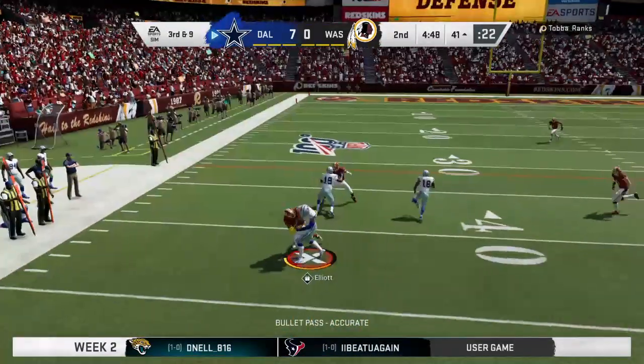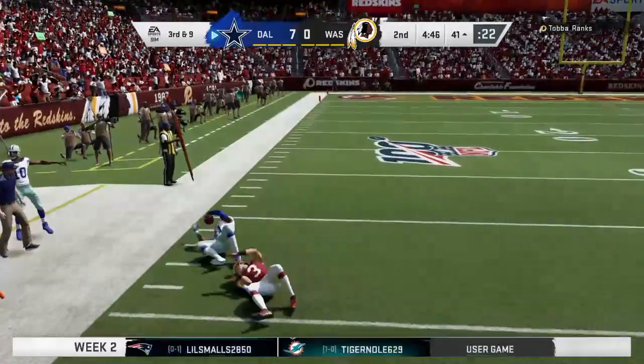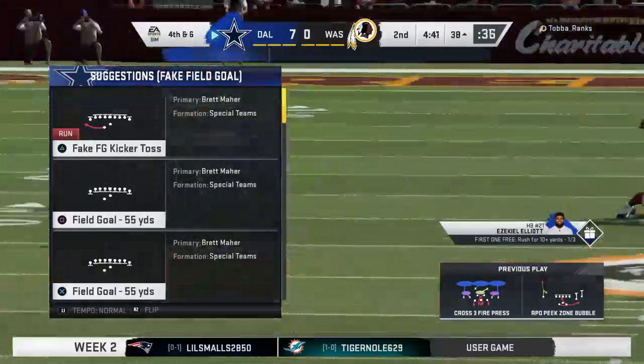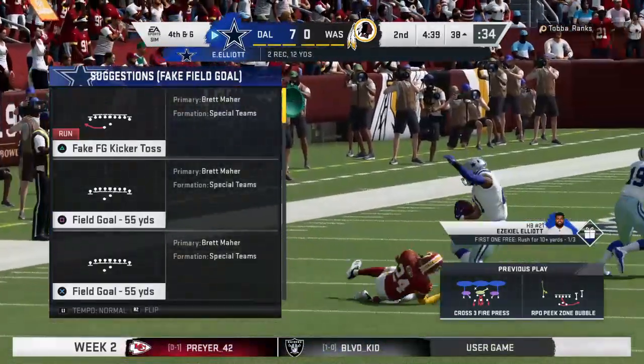On the RPO, Prescott's going to keep it himself. Throw left side complete. It's Elliott. And he can only manage to take this thing to the 38, well shy of the first down.